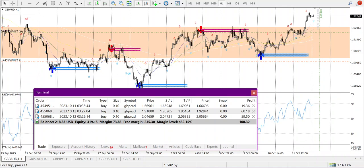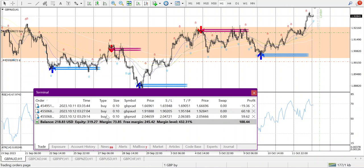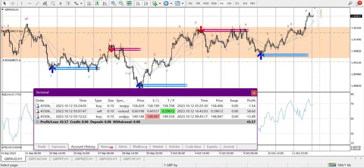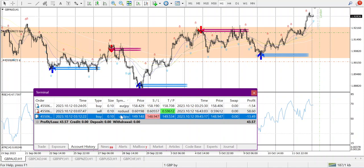Very important point to discuss today. Yesterday I took four trades. Two trades are running in profit of $120, and one trade already booked a profit of approximately $60. One trade was in loss, $13.